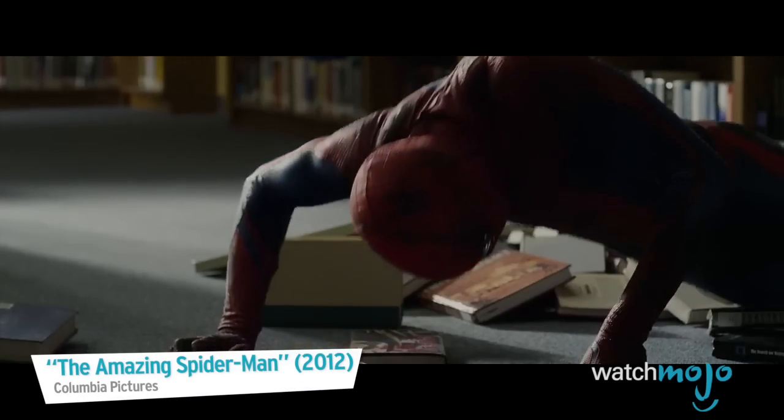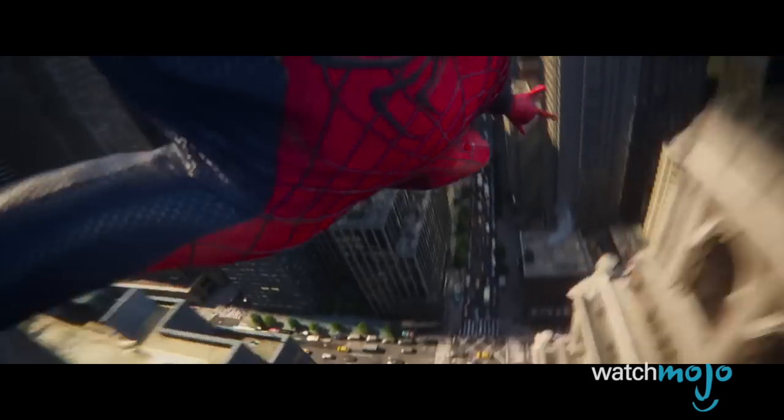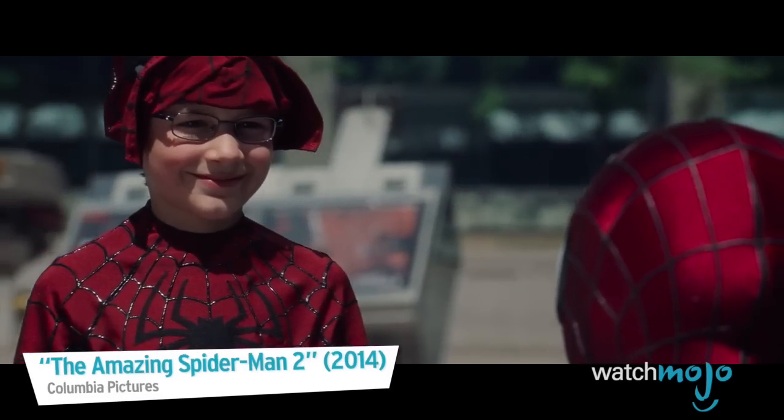The suit worn in the first Amazing Spider-Man was respectable, but the one in the sequel is definitely better. The designers enlarged the eyes, raised the web pattern, and simplified the overall look to resemble the costume in the Ultimate Spider-Man series.